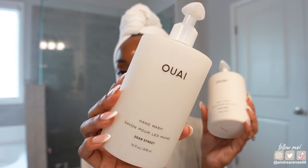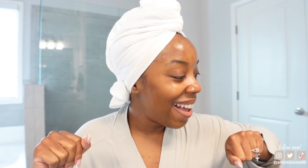So you get the hand wash. Well, these are obviously sold separately, but I would say if you want to try out anything from Way, try out their hand wash, their hand lotion, and also they have a body cream. It comes in a clear tube and the body cream is actually blue. I really, really, really like that. So yeah, really nice. Enjoy these. I just want to share that since, you know, we're at my sink.